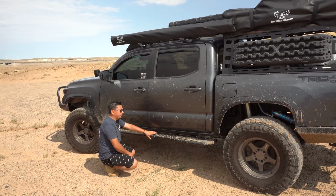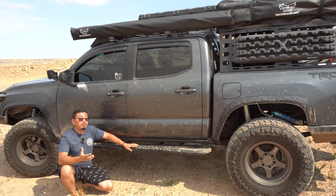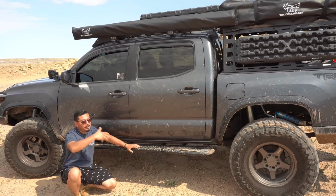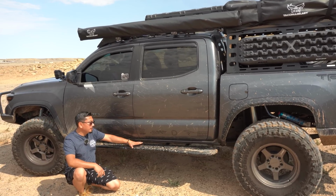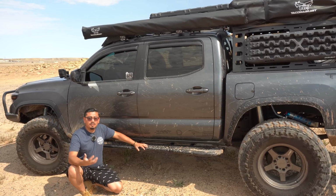I needed a little facelift on my rock sliders, and what I ended up landing with is CBI Offroad. As you probably already know by now, I love their products overall. I have them all over my truck, so why not add some rock sliders from them? So what we have right here is their rock sliders. The cool thing about these bad boys is they come in different options.